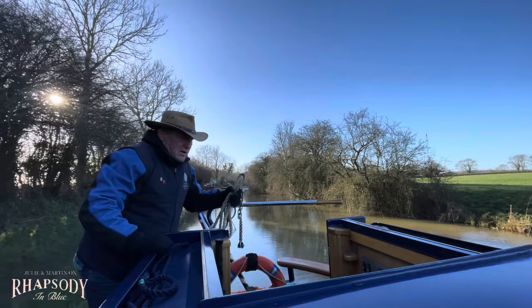Had the tiniest bit of snow last night, and that's all that's left of it on the boat. It is beautiful along here, really beautiful.